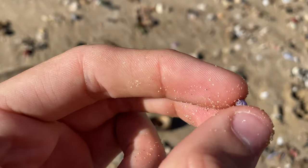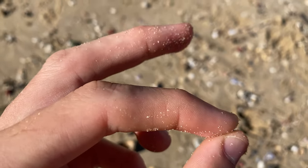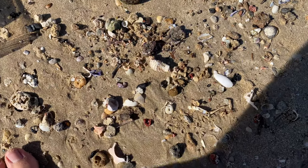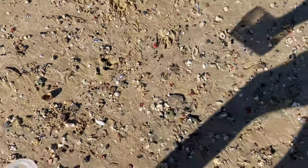Yo, it is. Wow. I've only ever found one of those, like proper big. Like this big or something. That's sick. We have some super variety today. A carrier shell, a Wentle trap, a purple moon snail already. This can't get much better, I don't think.